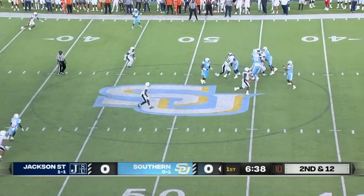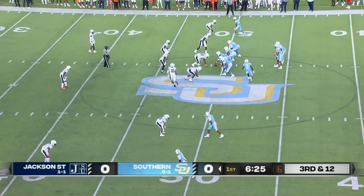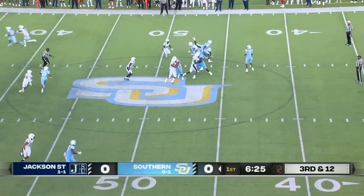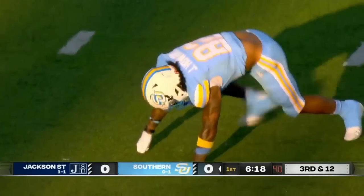2nd and 12. Blood trailing back, another long throw across the field, and as Whitfield was going, Doyle, Jeremiah Williams, Devontae Davis, and Athens Smith here on 3rd down. Blood looking down the field, has a man, and the speed and layout by Chandler Whitfield.